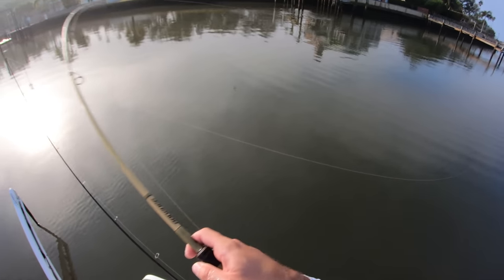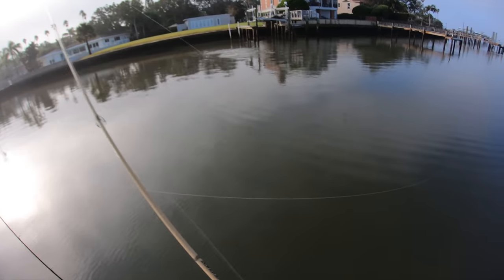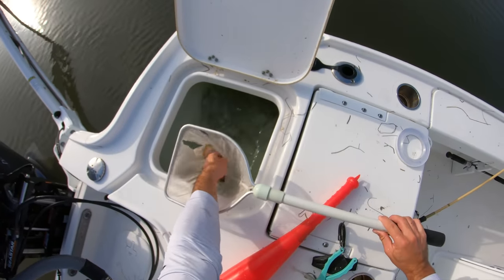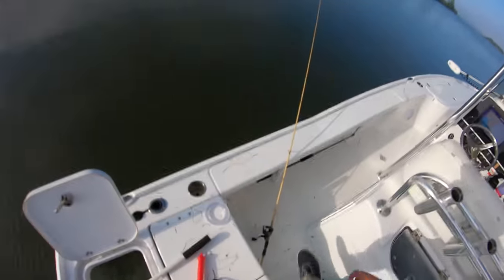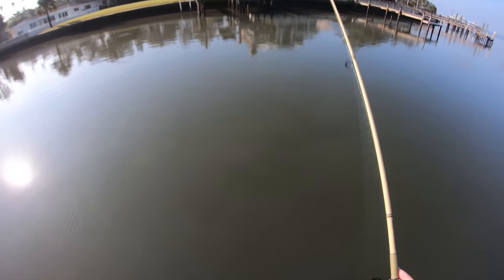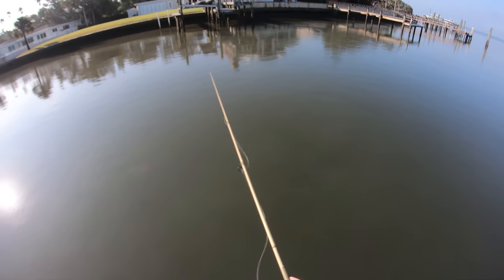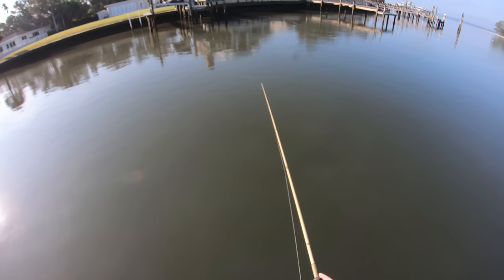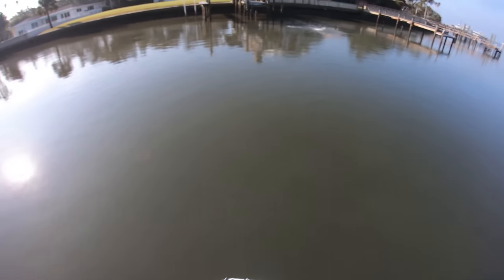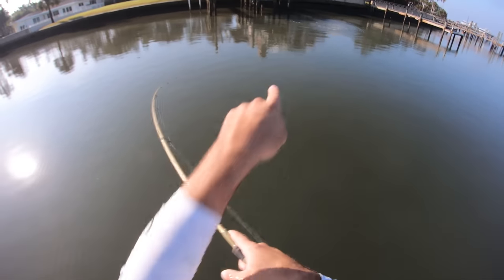Little bit better fish. Some sand just got kicked up right here. Oh, he popped off right there. I was gonna say some sand got kicked up right here. This is a good one right here. I see one cruising over there. Got one. There we go. Sight fished that one. There's another one over there. That was so cool. There's still a couple of them right at the end of the dock there too.